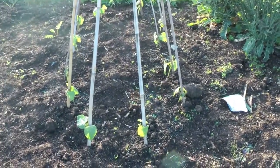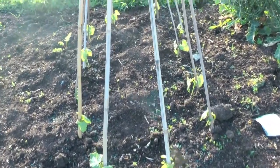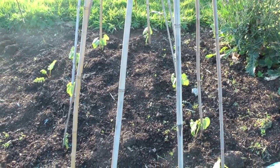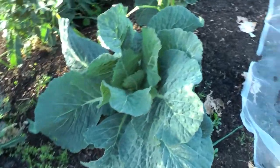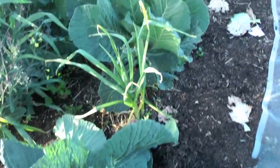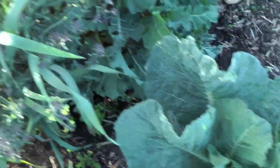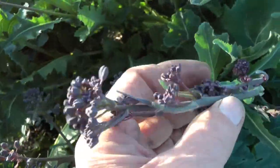Over here is a stand of climbing dry beans. The variety is Saxon. I got them from Canada. There's a couple of Winter King cabbages. I pulled the other ones up because they were going to seed and they clearly weren't going to heart out, so I'm not sure if these will either. And behind them some broccoli. Quite a lot of broccoli. There's a few. They're getting a bit thin now and they're beginning to flower.